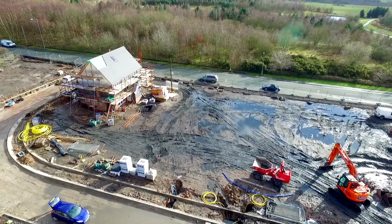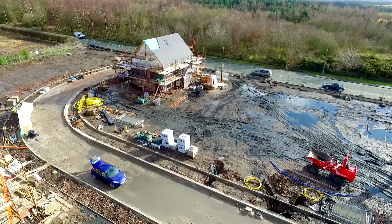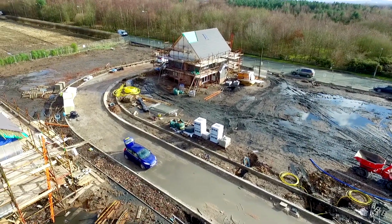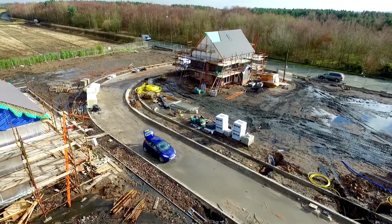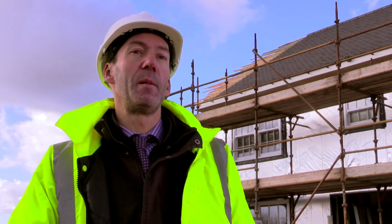French Fields is the first self-build super site in the country and the very first one to be supported by the government's Custom Build Fund, the fund that provides infrastructure to enable normal people to be able to build their own home in the way they want on a plot with guaranteed planning permission.